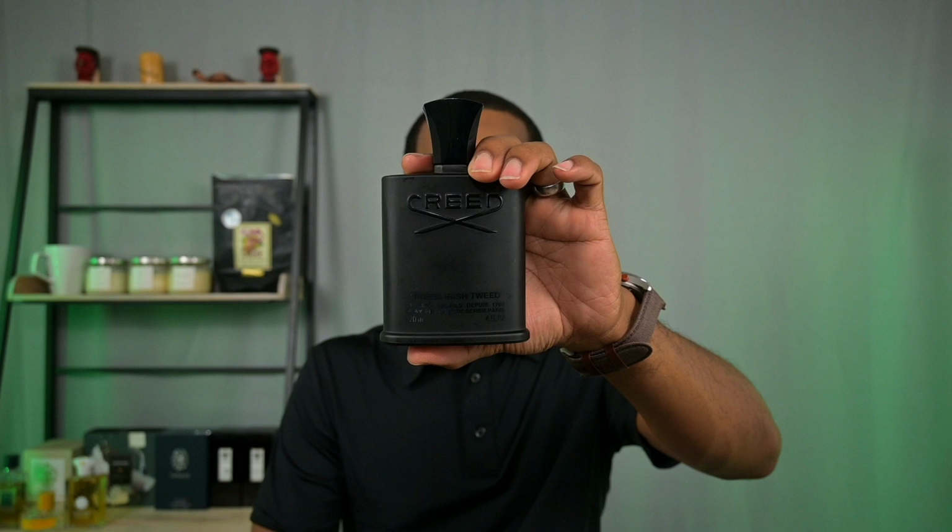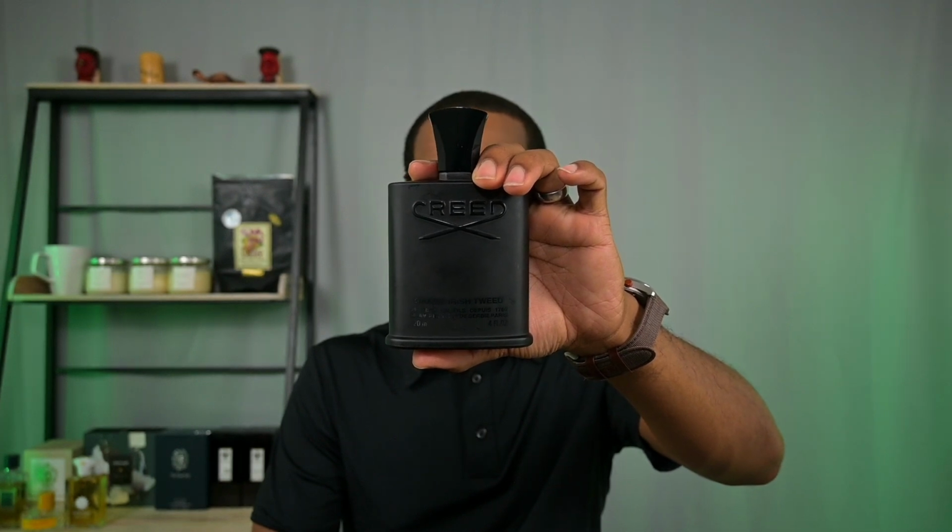Timeless scent, always gonna be around and available. You know, as far as I can tell, I don't see why this would go anywhere. Always gonna be seen as a classic gentleman's fragrance. So once again, from the House of Creed, this is Green Irish Tweed.